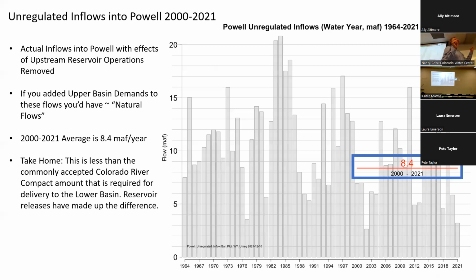So let's do 1/10 of that, 8.23 and 8.4. Those two numbers are pretty close, right? Well, you can't just release from PAL what flows in, the 8.4, you got to subtract evaporation out. So what we've seen in the PAL that we can release since 2000 is about 7.9. That's less than 8.23, right? That's less than what we commonly accept as the upper basin obligation to the lower basin.